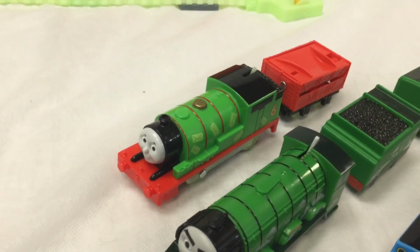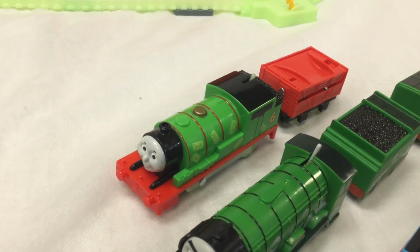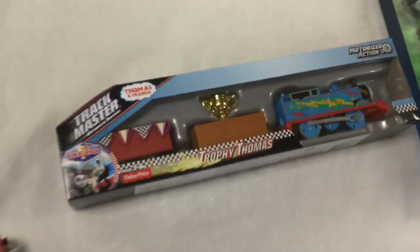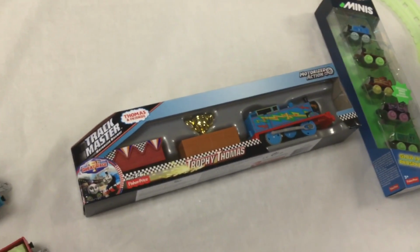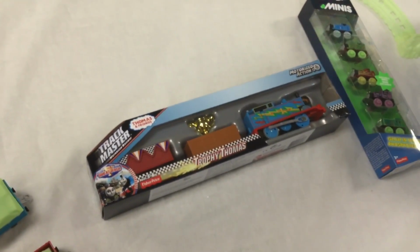And then the mail Percy. I mean, yes, he is a male, but it's delivering the mail, glow-in-the-dark. So we just got all that glow-in-the-dark track. So that's pretty cool. But the video today, we're going to feature this, the Trophy Thomas. It was listed on the Fisher Price website, but said no longer available, which was odd because this is a brand new set. So we had to go to Amazon.com to get that.